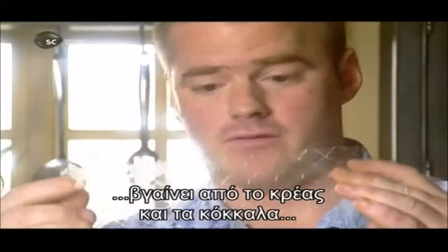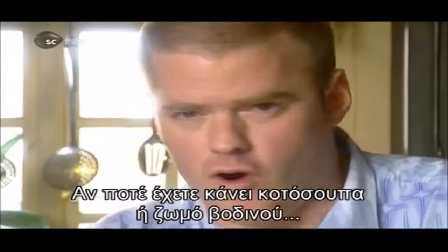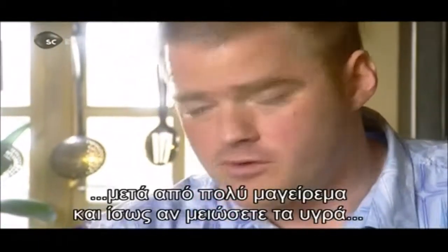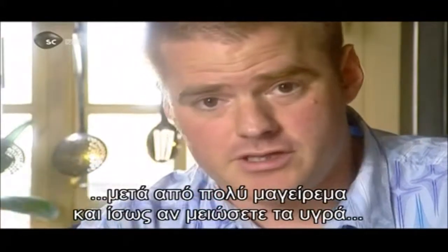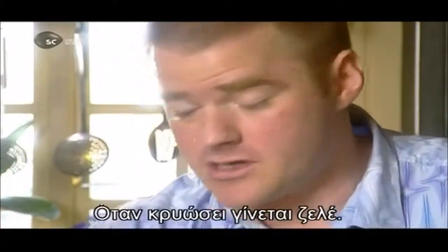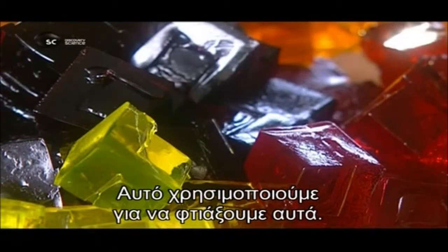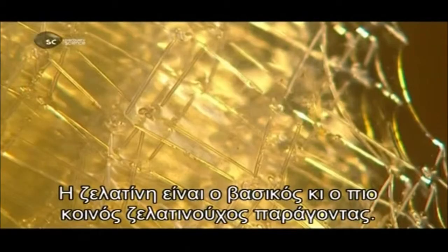Gelatine is extracted from meat and bones, basically by just boiling them up. Now, if you've ever made chicken soup or oxtail stew, you'll know after prolonged cooking and maybe reducing the liquid down a bit, you end up with a really sticky sauce. When it's cold, it sets, it becomes a jelly. This is exactly what we use to set these. Gelatine is the original gelling agent and is still one of the commonest.